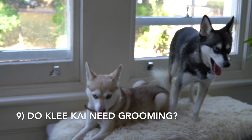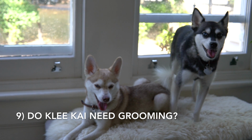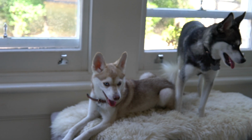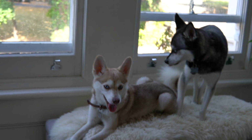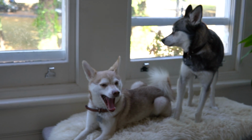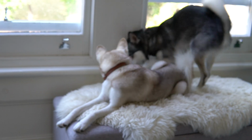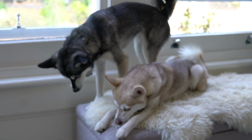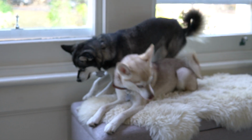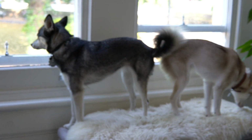Do Alaskan Klee Kai need to be groomed? That is another question that you may ask. And the simple answer is that it actually depends on each individual dog and the type of coat that they have. It does vary from each Klee Kai. For example, Skye, when she takes a bath, it takes ages for her coat to dry. But when Copper has a bath, his coat dries really fast, and it's really simple to brush afterwards. So even with Skye and Copper, we've noticed a big difference in terms of their grooming requirements.